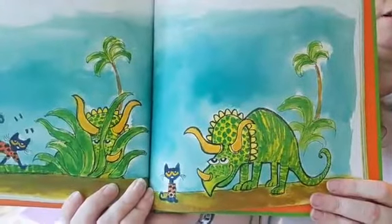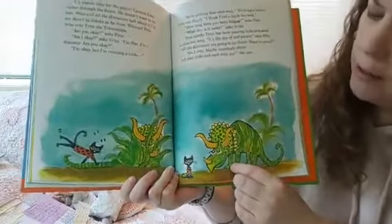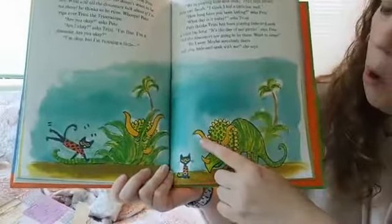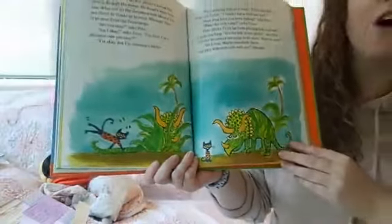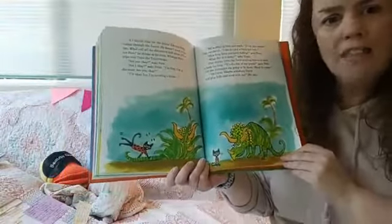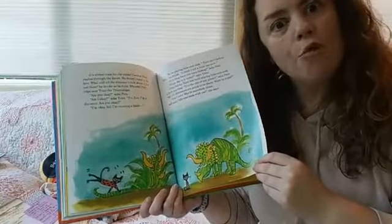There's Trini, the Triceratops, because she has how many horns? Three, right? One, two, three. And if you have a tricycle, that's a bicycle with how many wheels? Three.